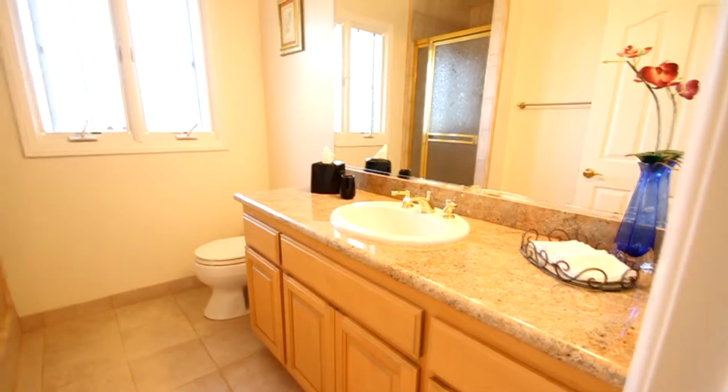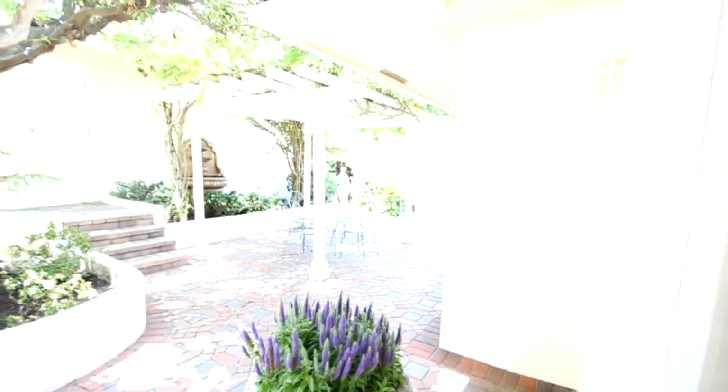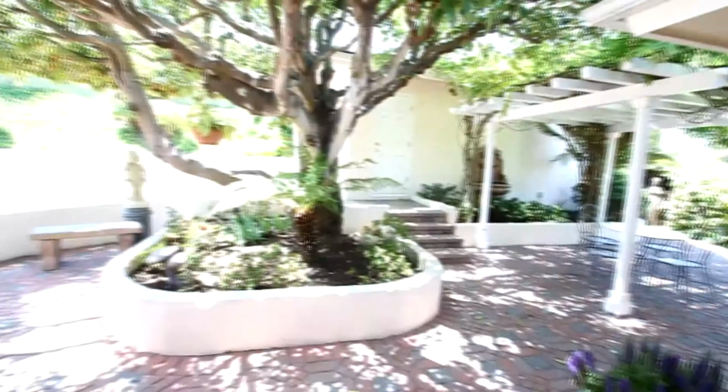So here's a 3/4 bath. Coming around, they're using this as an office or a den. And then you have this big open room. This is just gorgeous. Really nice. Let's check out the yard. We've got a little patio, detached 2-car garage.